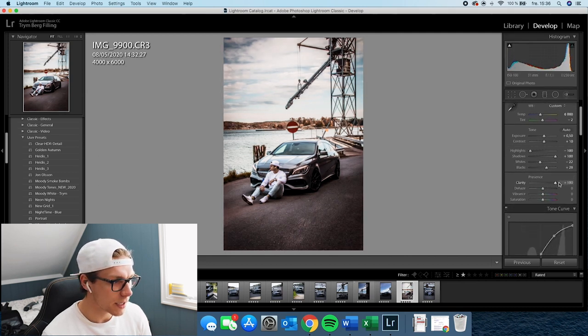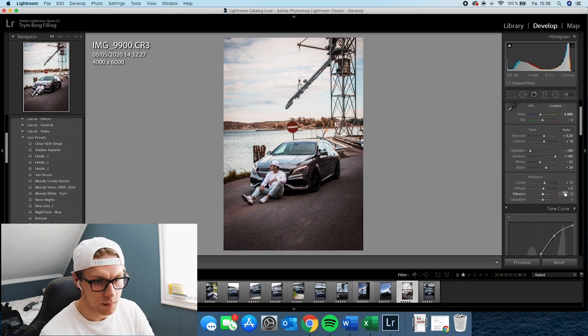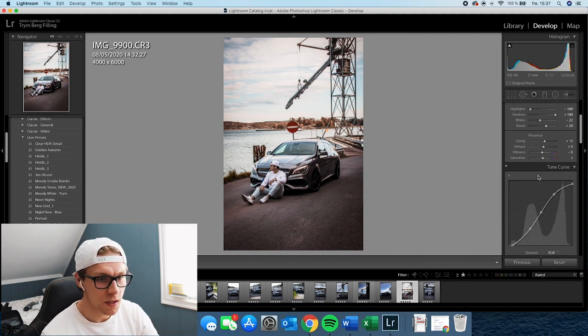Clarity 15, I don't want to use the clarity function that much. Maybe a bit of dehazing. Let's put it to like 5, I guess. Vibrance minus 5, because I want it to be not too saturated. Tone curves, I'm not going to mess around with it.